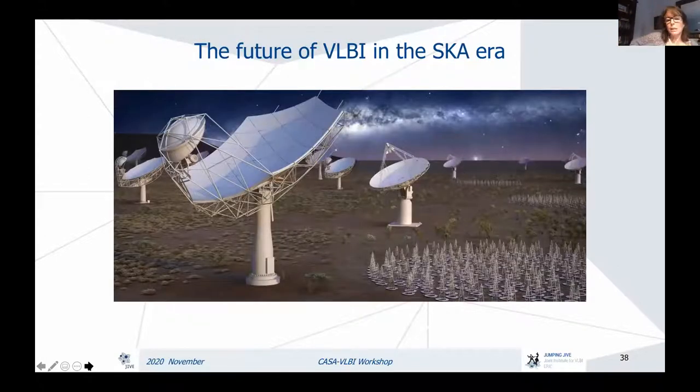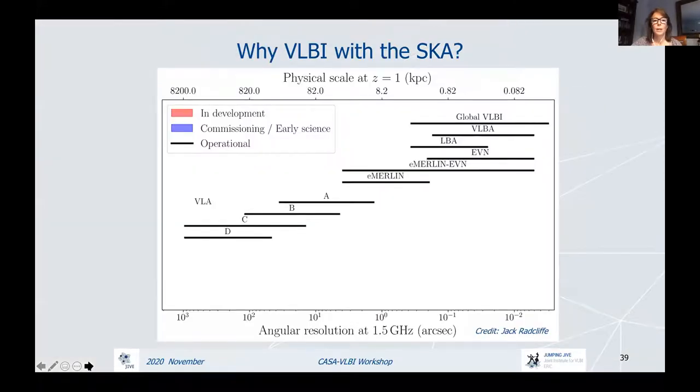Okay, so this is the third part of my talk, where I'm going to talk about the future of VLBI in the SKA era. So why would we do VLBI with the SKA?